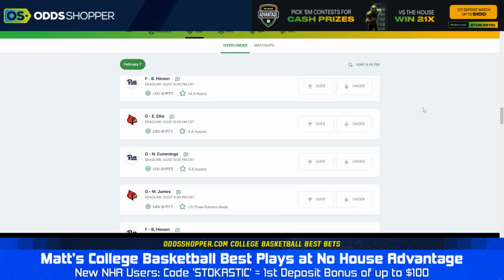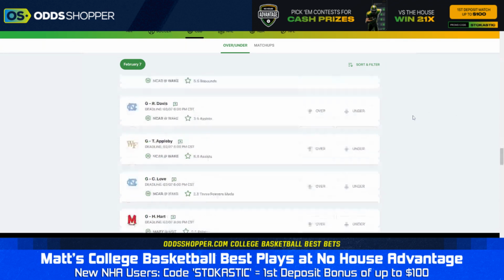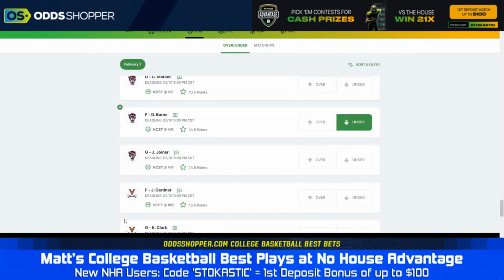Going to our 4th and our 5th, we're going to give you all 5 today. Got to scroll down quite a bit here for a later game. NC State takes on Virginia. We're going DJ Burns under 14.5 points.